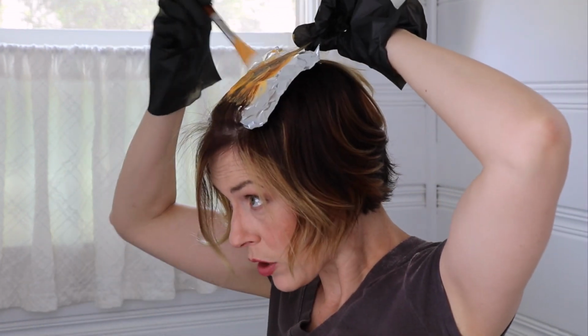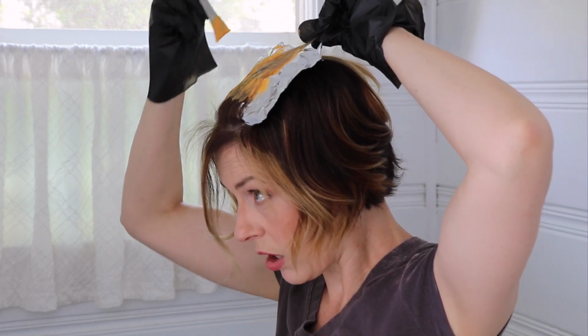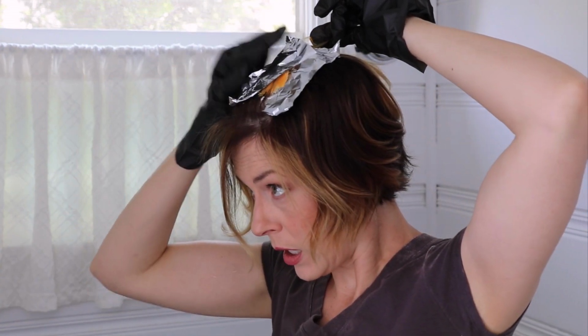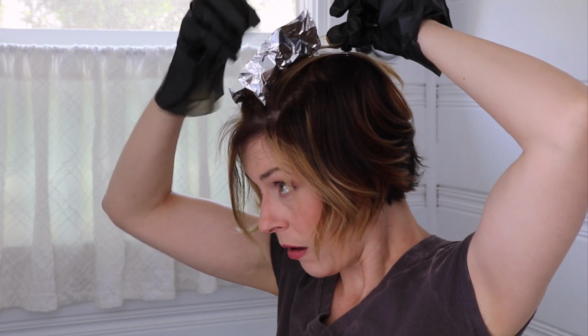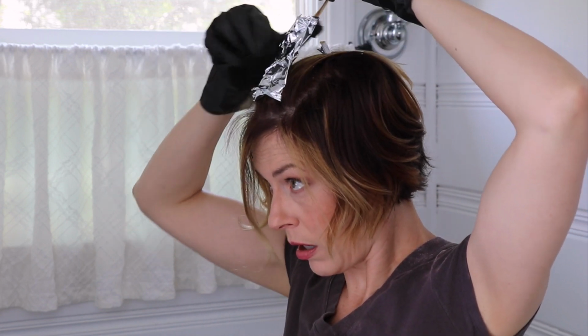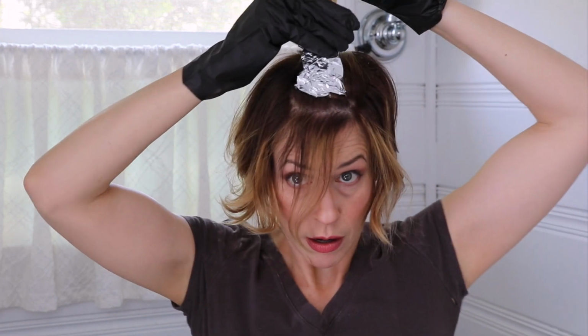And I have so much color, and I don't need all of it because I'm doing such a small amount of my hair that I'm just gonna go on super thick. And just fold it. And fold it. There, the first chunk of hair is done.